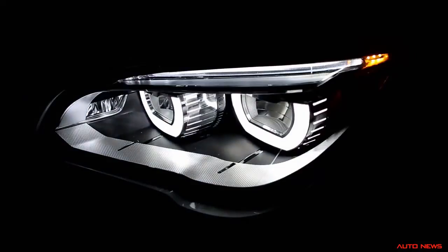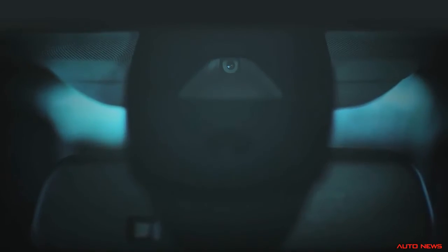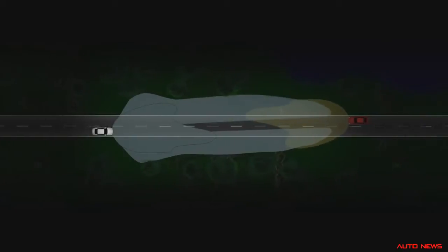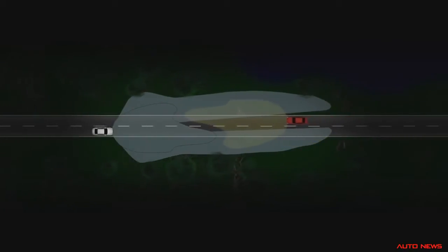Laser high beams also support innovative BMW light functions, such as the glare-free high beam assistant. Using a camera to detect oncoming traffic, the system automatically divides the light cone to avoid blinding other vehicles.